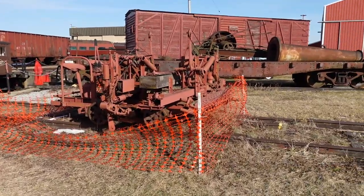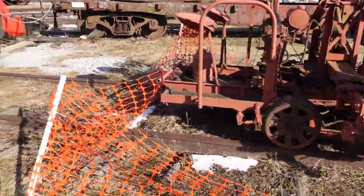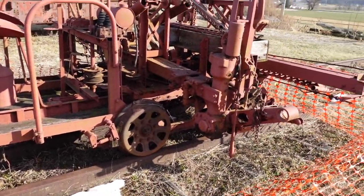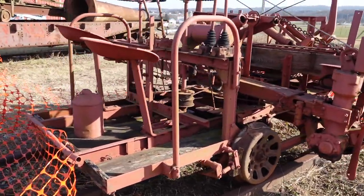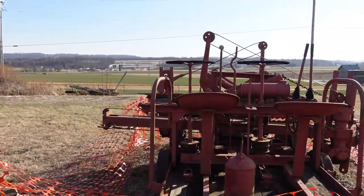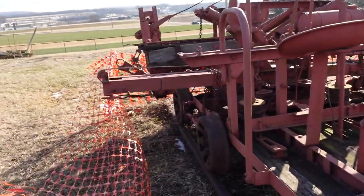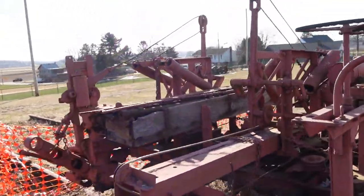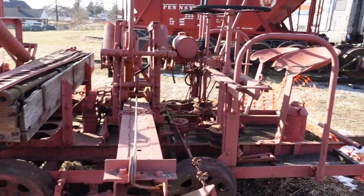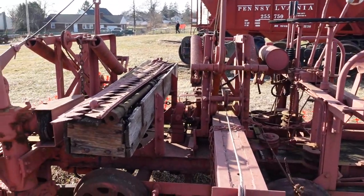This looks like an old piece of maintenance away equipment. It's been corded off here, but I'd assume it has something to do with laying track or rail. It's really interesting. You have two little bucket seats right here. I'm assuming this would be hooked up to another power unit, maybe like some cables and pulleys to help. Yeah, it's all pulley driven. There's no hydraulics in here. It's all cable and pulley driven.